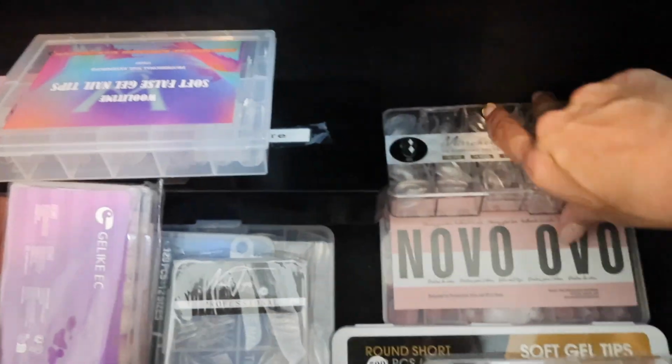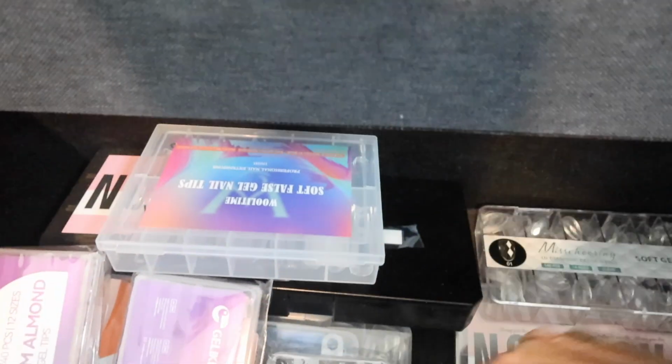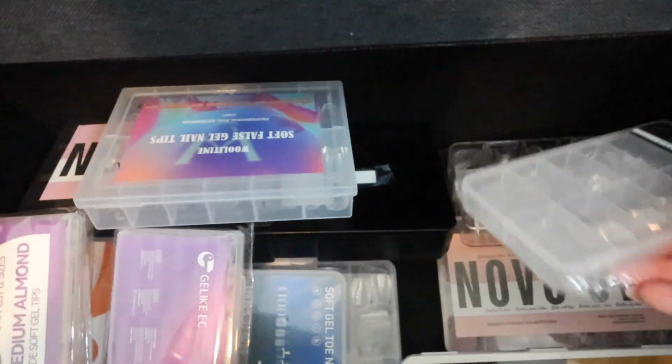Here are those crazy looking stud nails that I don't know if I would ever use. These are the jewel nails. I've got some Talon nails. You name it, I have got it. If there's a nail out there, I'm pretty sure I got it.